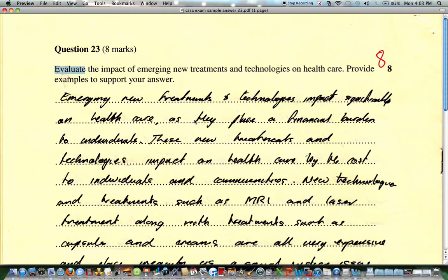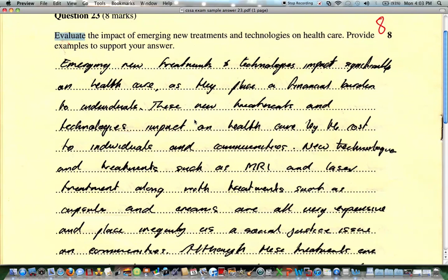We'll just go back to the question, and I'll just read through first of all and let you know some of the reasons why this has been selected as the sample answer. This response identifies new treatments and technologies in healthcare, which is what the question is asking you to do, and makes a clear judgment, remember judgment being the evaluate, on the impact, both a positive and a negative one, of these treatments. For example, the benefits of treatments for the individual, yet negative in terms of increasing the cost to the individual and also to communities. Also, the lack of funding for Medicare and PBS and equity in access.